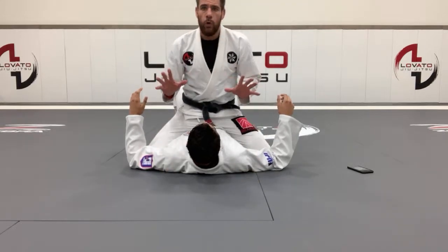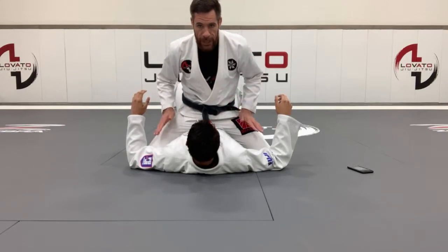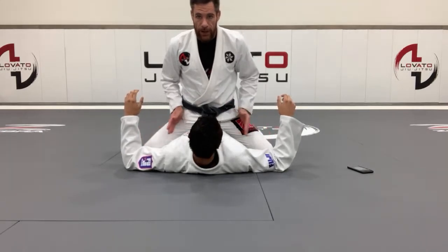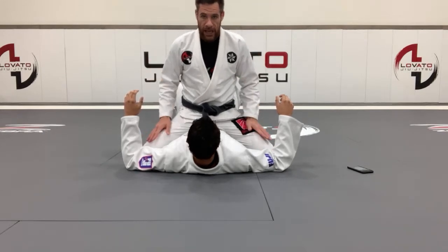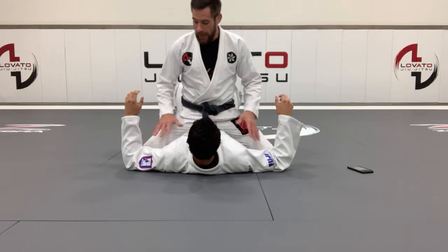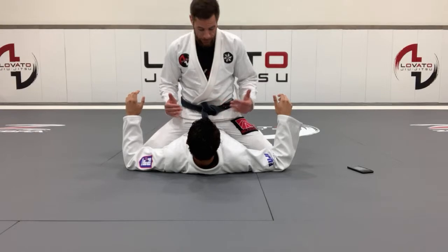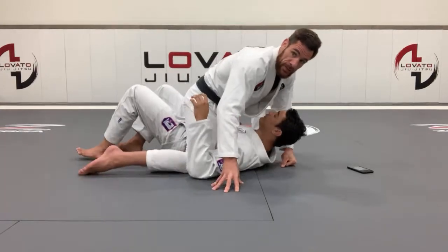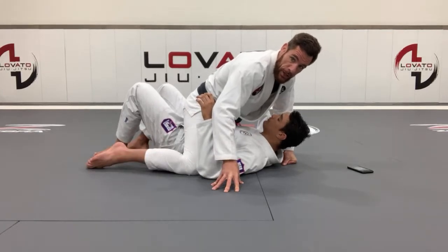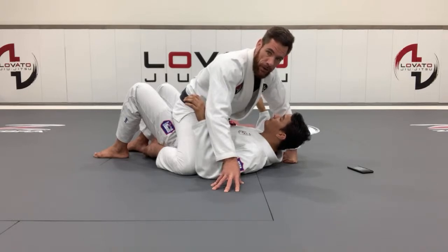So first, real quick, a few general controlling details. Knees out. My knees are spread all the way out, so my hips come down, I'm heavier, and I have a wider base. I'm covering more ground here, so it's harder for him to roll me over. My big toes are in, so if we turn to the side, you'll see I'm trying to almost touch my big toes together underneath his legs, to make it harder for him to get that elbow and knee connection.